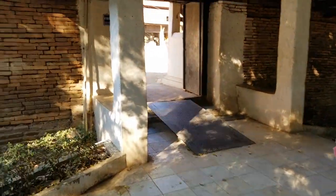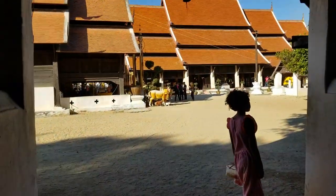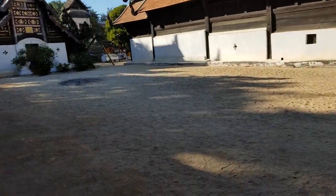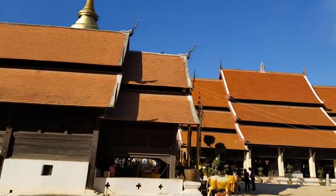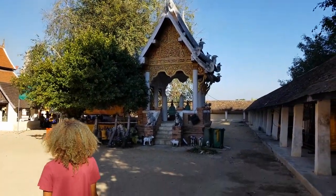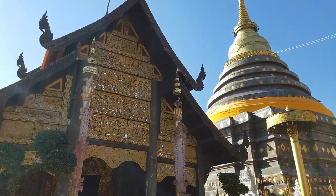Okay. Come on, bud. It's the longer gate. It shows all the photo points. This wat or temple is estimated to have its foundation from the 12th to 13th centuries. And the story goes that Buddha visited 2,500 years ago and donated a piece of hair, which is now in the chedi with his right forehead and neck bones. And the chedi is the building on the right.